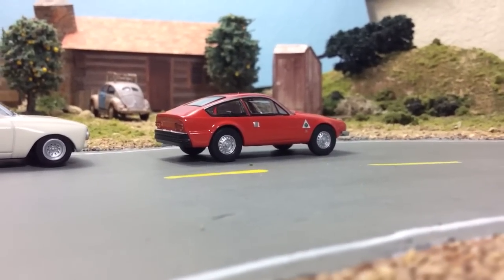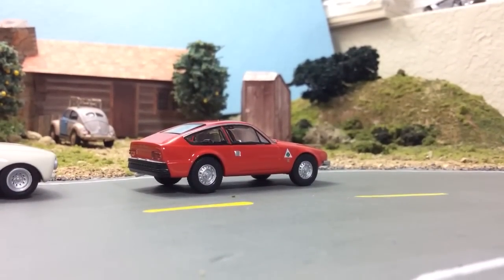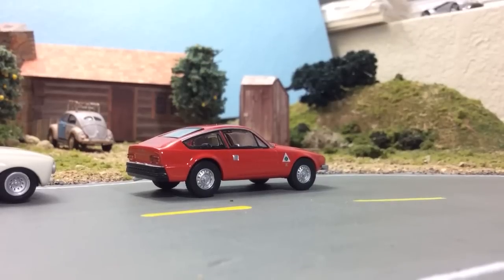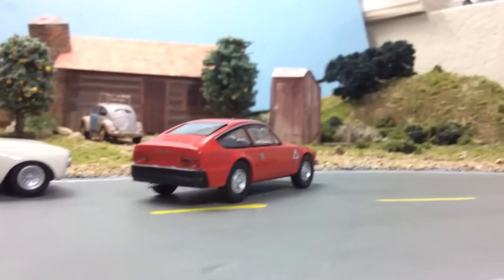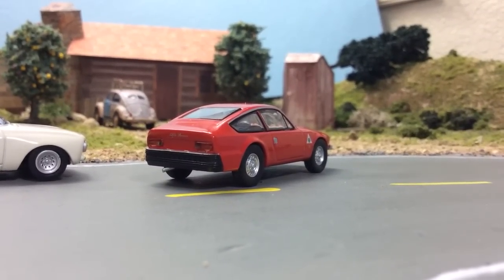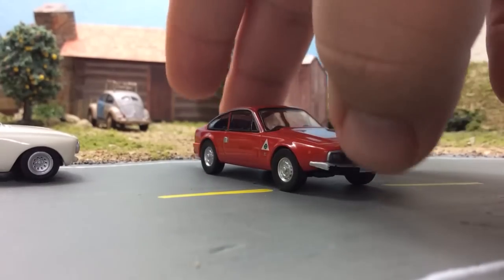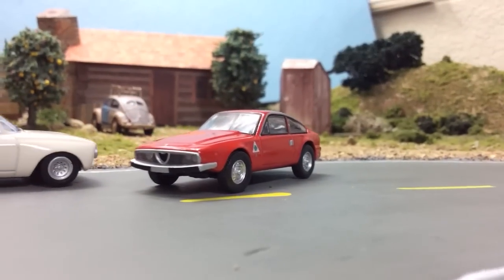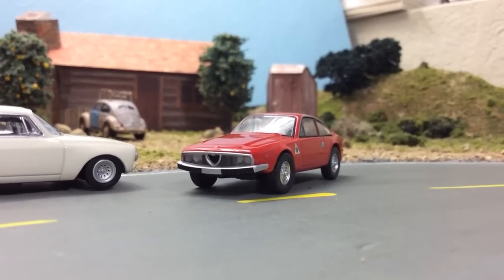one here. This is a Junior Z. Still a really cool car though. Definitely has that Italian quality to it. Lensed headlights and taillights. Prototypical wheels. All of these have rubber tires with tread. Has that distinctive Alfa front end.